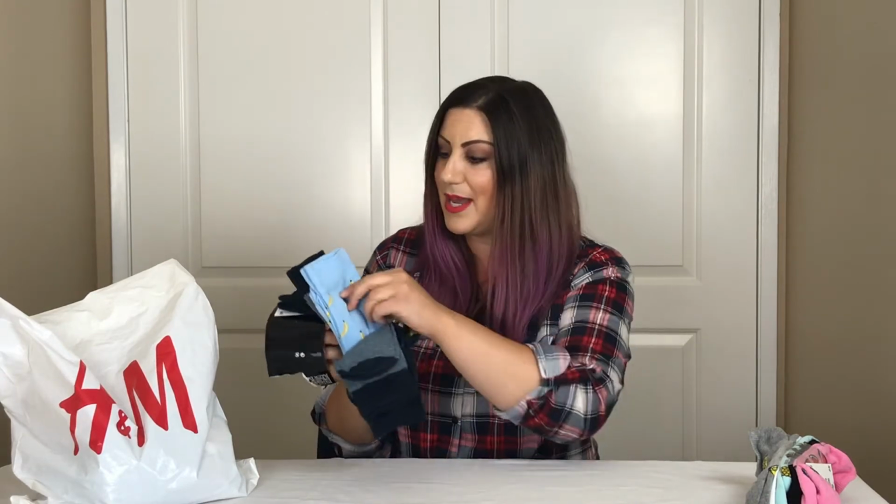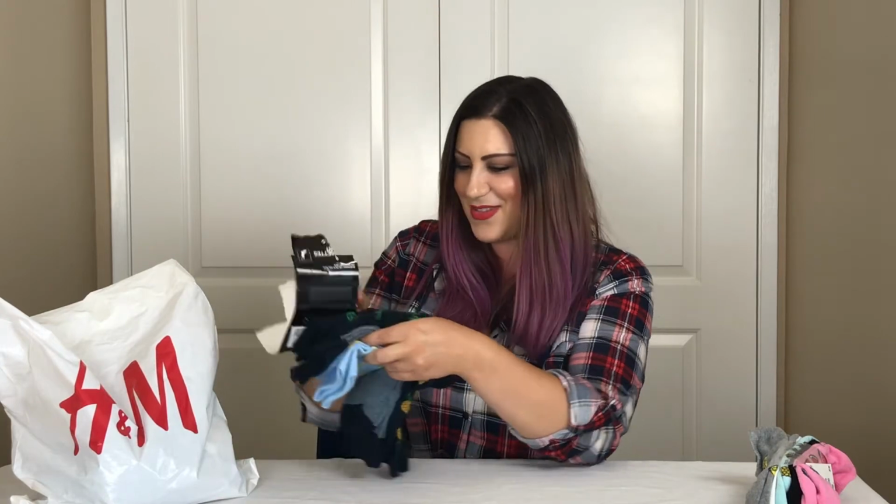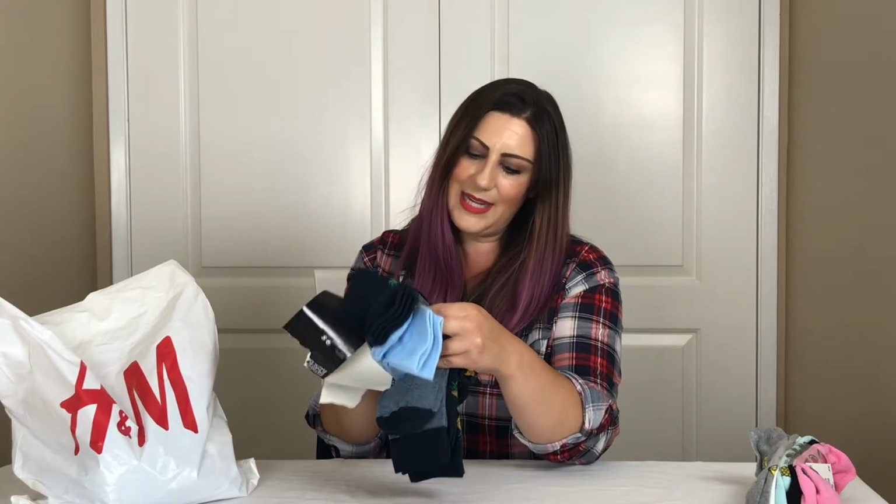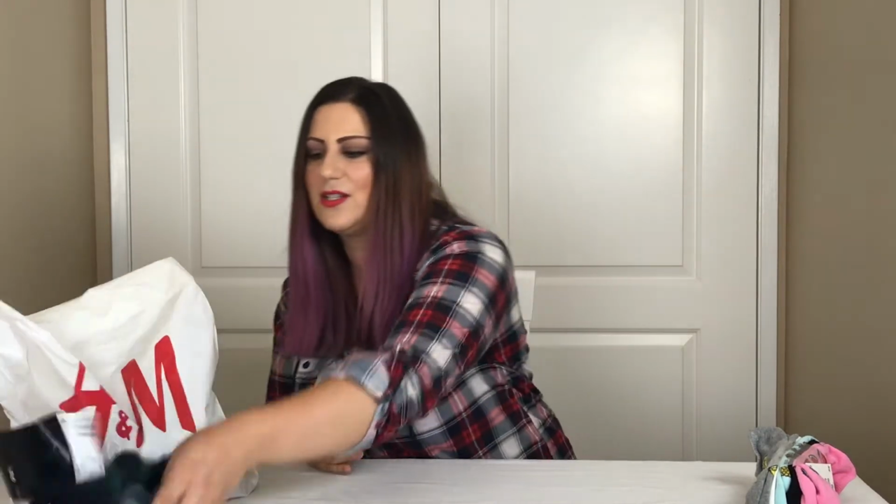The first one's pineapples, bananas. Oh my God, I have a thing for bananas. I love bananas. I totally think I keep Chiquita bananas in business because I eat so many bananas, but I thought these were so cute. And then there's little palm trees on the back. The socks were a little bit more expensive. They were $12.99, but you got five pairs, which is good. And socks have a lot of longevity.